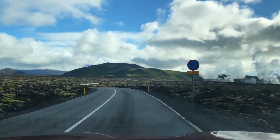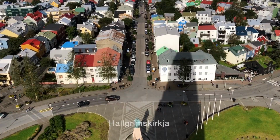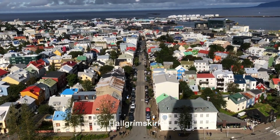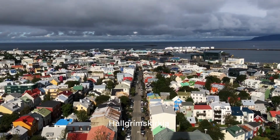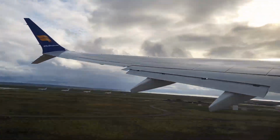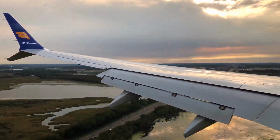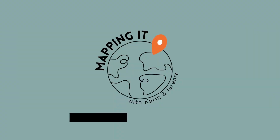We could have stayed at the lagoon until we had to leave for the airport, but we had one last stop to make before heading home, Reykjavik. When we visited on the first day of our trip, we weren't able to go to the top of the church because it was closed. We're glad we went out of our way to go back to Reykjavik because the views from the top of the church were fantastic and a great way to end our time in Iceland.